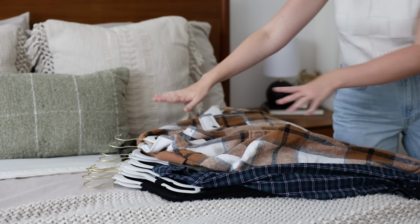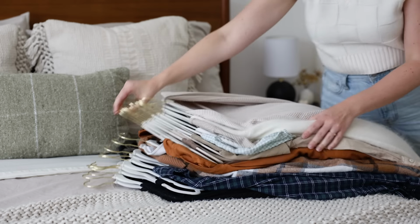So there's a lot to do, but I want to get started just by taking everything out, putting it here on the bed. That way it'll just be really easy to see everything that I have, the warm weather clothes, the cool weather stuff, all of it, make decisions about what we want to keep, how we want to organize it, and then also what we want to store away. So let's start just by getting everything out, putting it here on the bed.